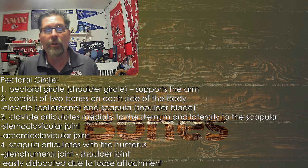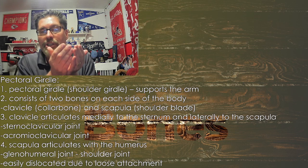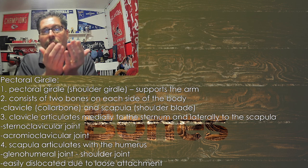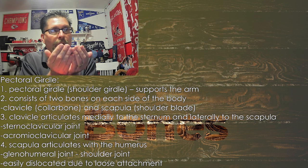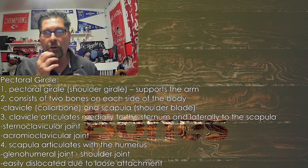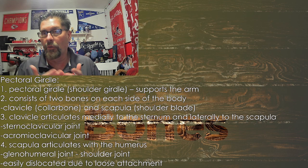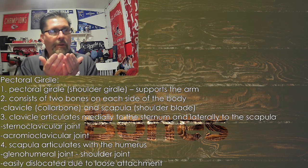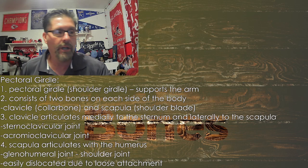but the pectoral girdle, you've got to think of the girdle as something that catches. When we look at our pelvic girdle, you're going to see that it just holds, it's kind of bowl shaped. It holds everything up in there. The pectoral girdle, again, does hold things, but it's kind of upside down. If you flipped it, it'd give you more of that bowl type shape.